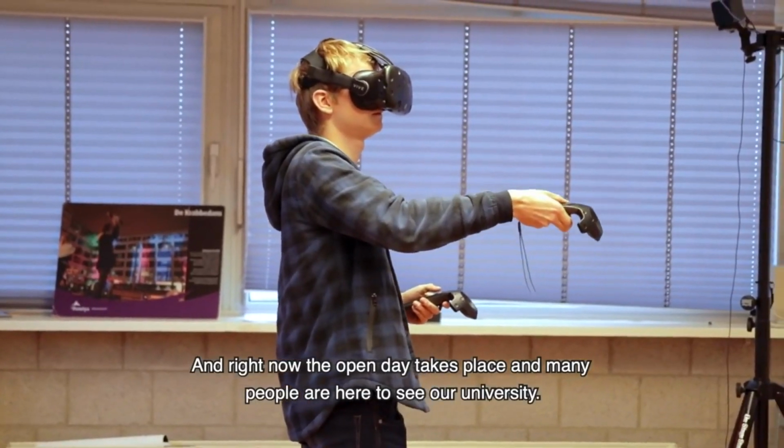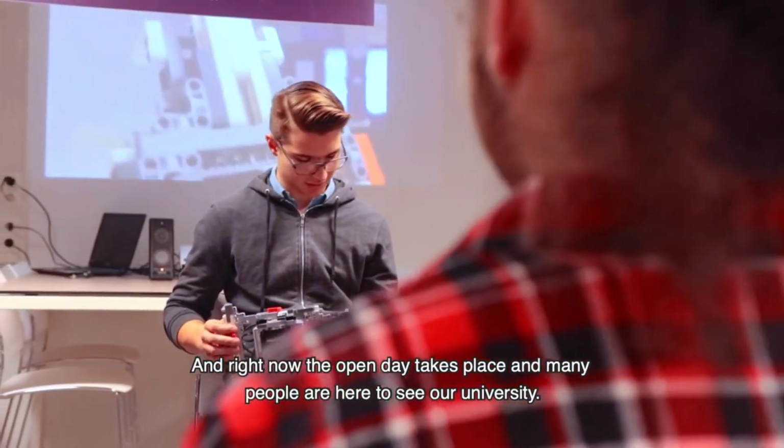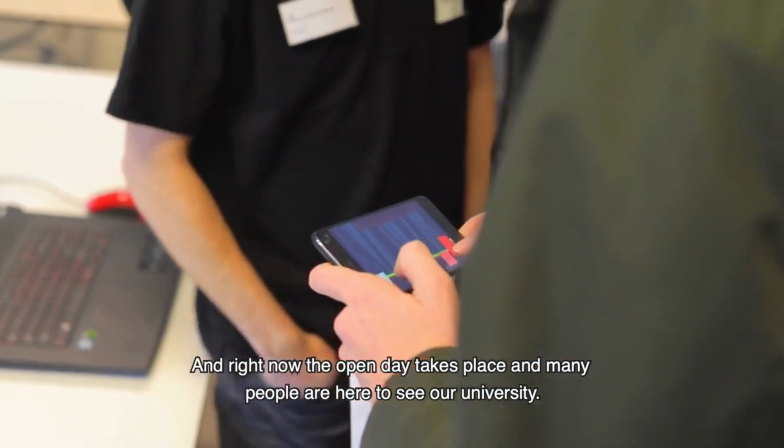In the Netherlands. Eindhoven. Fontys University of Applied Sciences. And right now the open day takes place, and many people are here to see our university.